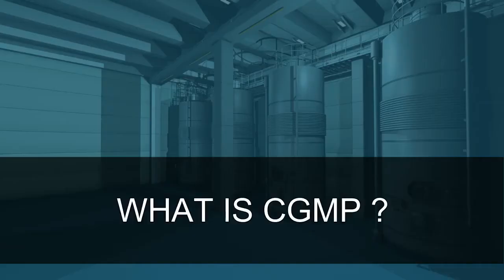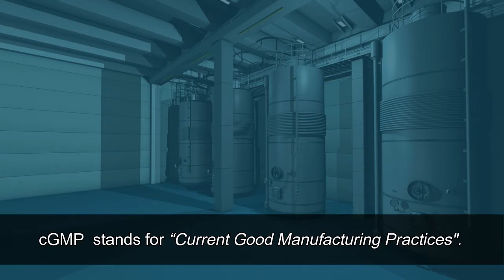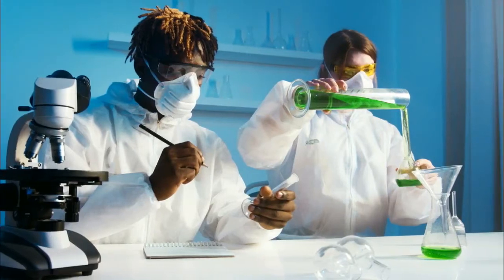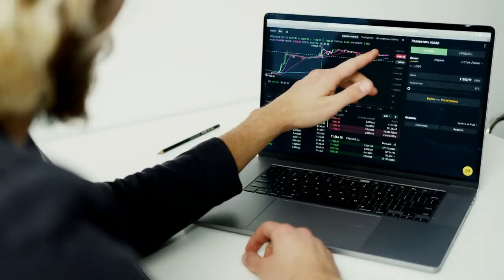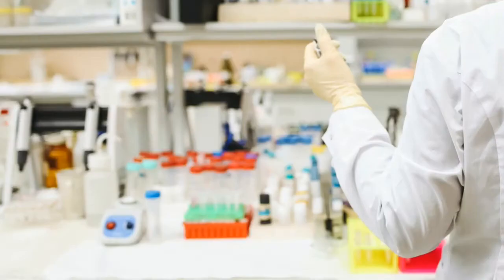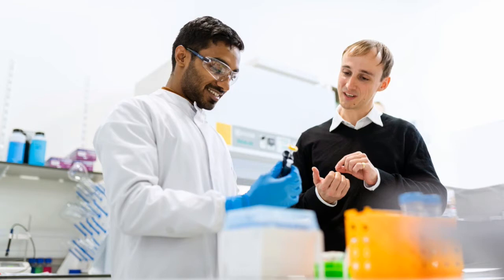What is cGMP? cGMP stands for Current Good Manufacturing Practices. It covers all aspects of FDA's regulations on Current Good Manufacturing Practices, or cGMP. Learn how cGMP will impact different phases of pharmaceutical, biopharmaceutical and biologic development.